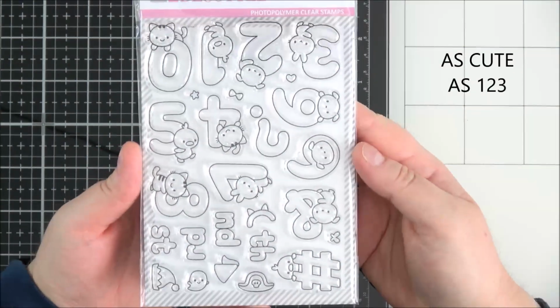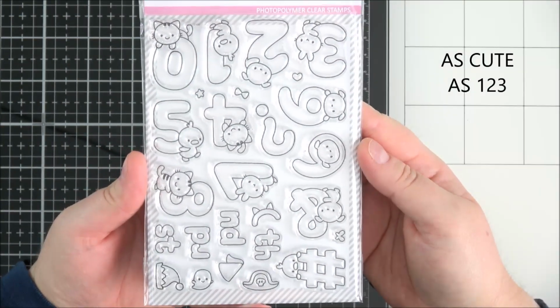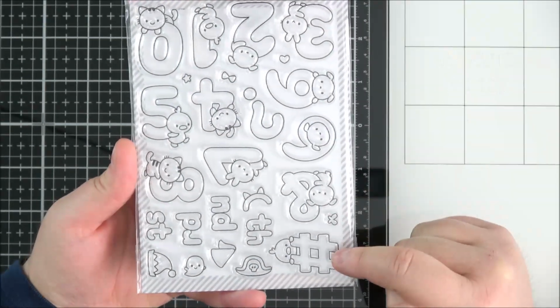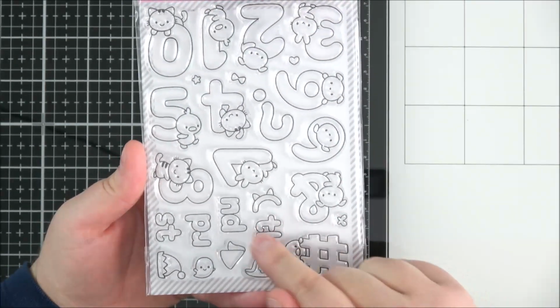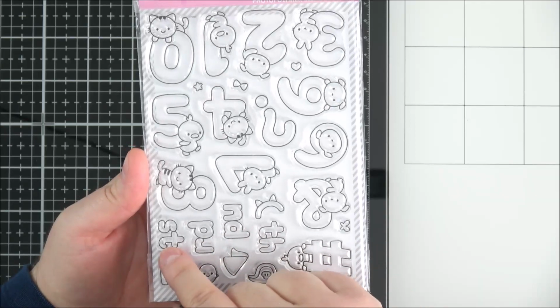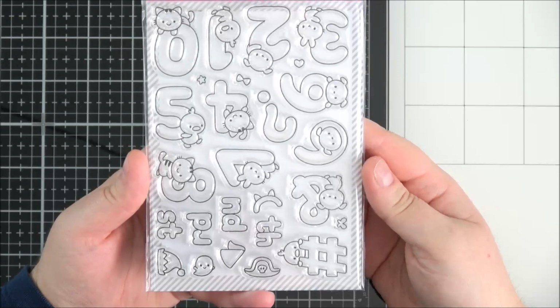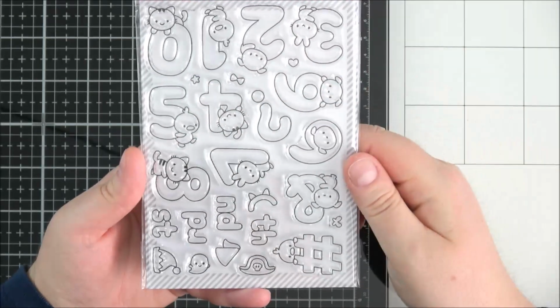And then next up is the Cute as 1, 2, 3. So you've got all of the numbers here from 0 to 9. There's an ampersand and a hashtag, and then there's the th and st for like first, second, third, fourth kind of thing. So they can accompany the letters really nicely.